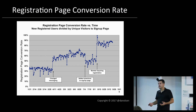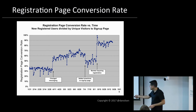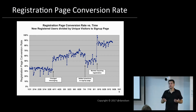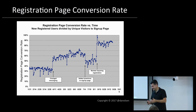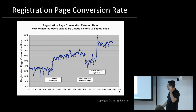This is real data from a product. This is the conversion rate for registration. So it goes from 0 to 100%. It's for about 9 months. You can see the number moves around quite a bit in those 9 months. This is real data. Every major move in that curve is because of something we did, either on purpose or without realizing it. So, step one is let's track our baseline. We're tracking along here around 35%.